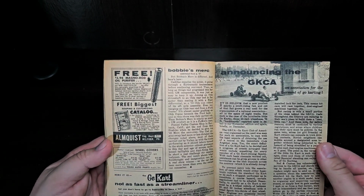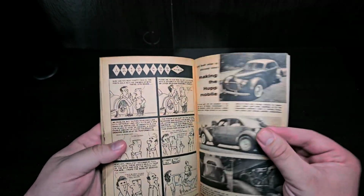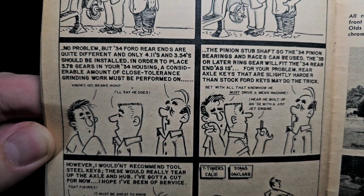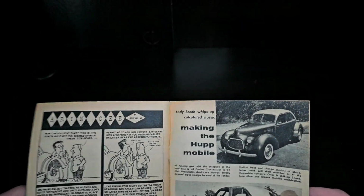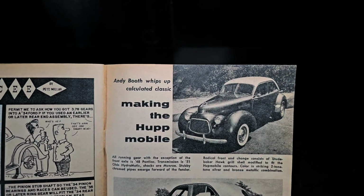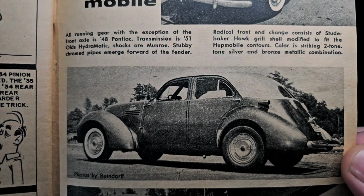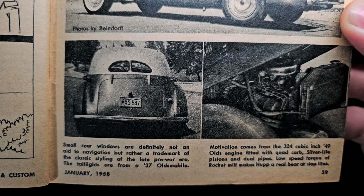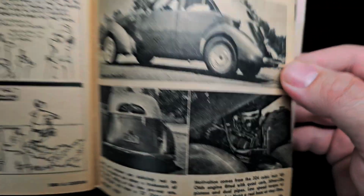Police Merc. Announcing the GKCA, go-karting kicking off its huge popularity. The RNC. Pause and read if you like. Making the Hutmobile. All running gear with the exception of the front axle is '48 Pontiac. Transmission is '51 Olds Hydramatic. Shocks are Monroe. Unusual looking unit. '49 Olds engine in it. Really crammed in under the hood.